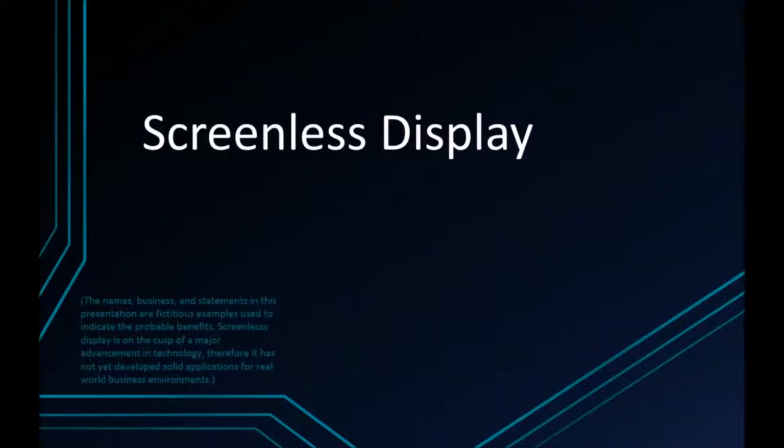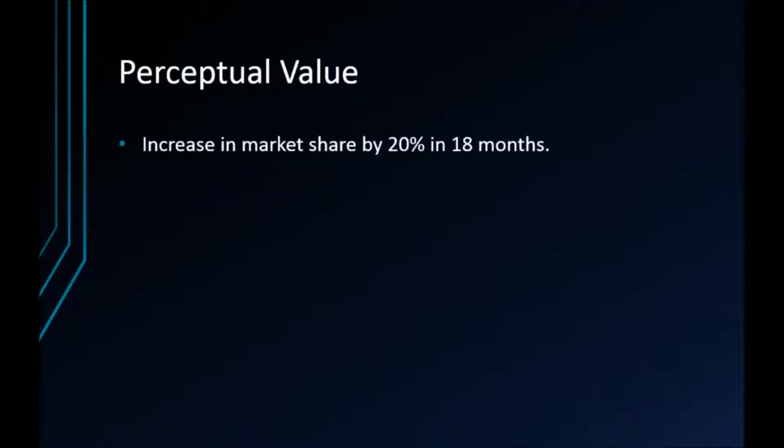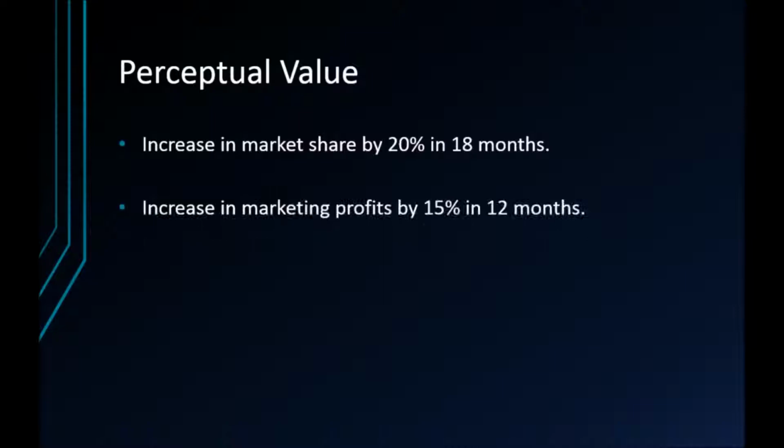In this presentation, I will describe how screenless display can revolutionize the methods for transferring, evaluating, and understanding knowledge of both marketing for the company and its customers. The value that will be seen when we implement this technology is an increase in market share by 20% in the next 18 months, a more efficient and effective marketing campaign that will improve the profitability of our market strategy by 15% in the next 12 months.